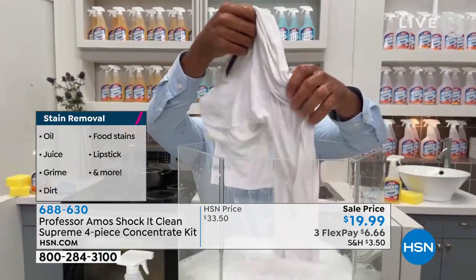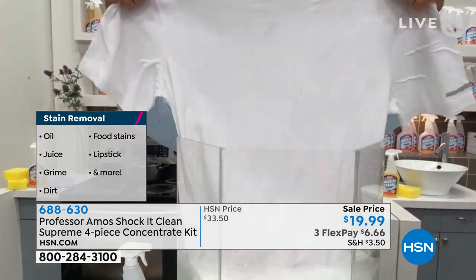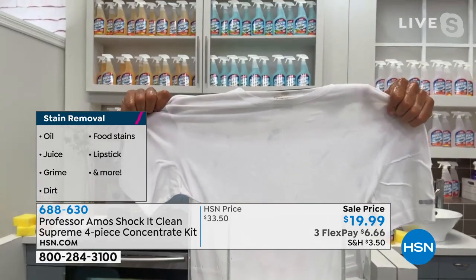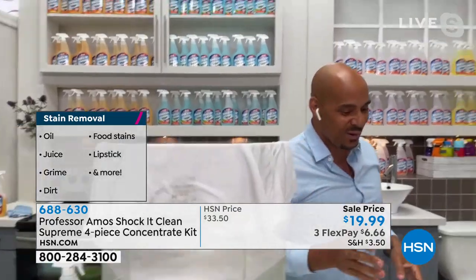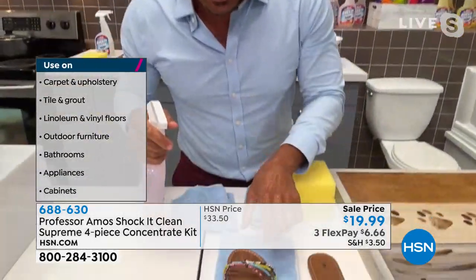Now take a look at those problem areas, like under the arm and around the collar. Mm-hmm. I mean, it's squeaky clean, no bleach, no soap, no ammonia. Now, while we're on the laundry subject, let me dive right into this.